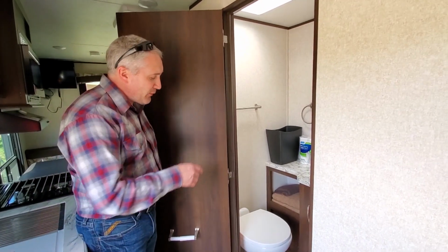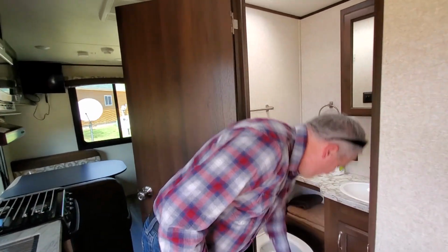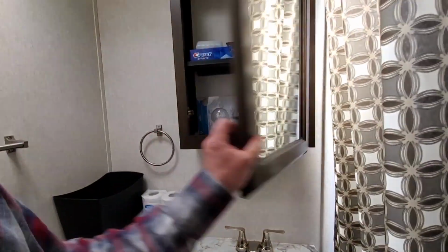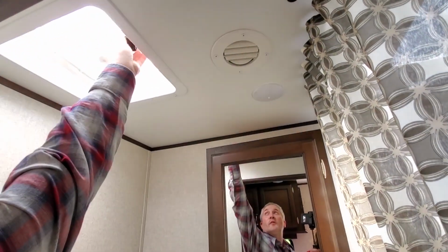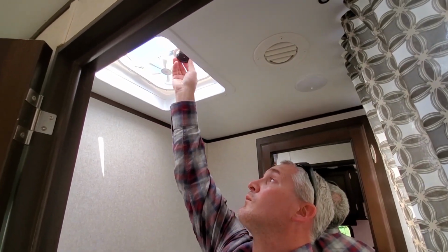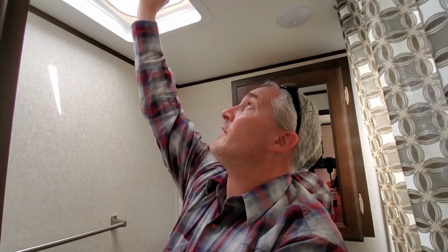All right. Bathroom area. Nice porcelain toilet. Real glass porcelain and nice sink, medicine cabinet. There's a fan here. Also, screen opens up. Airs the van. So if somebody drops a bomb, you can air that out.